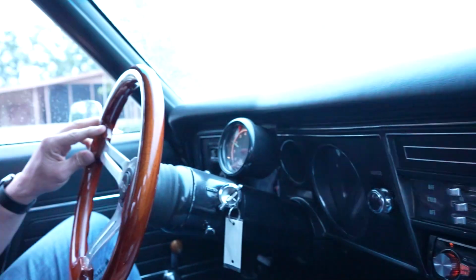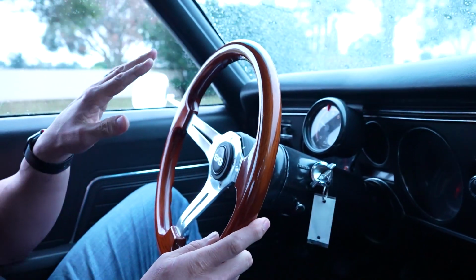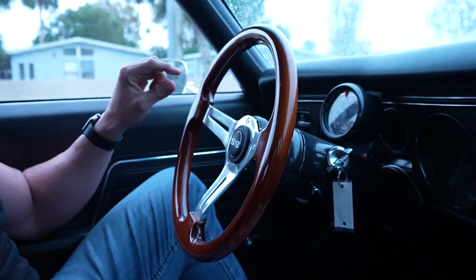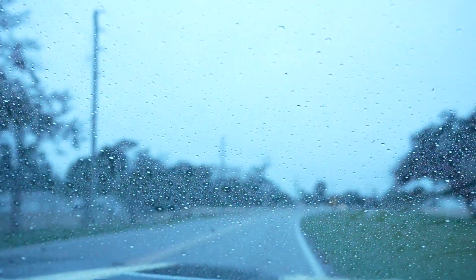Car rides absolutely fantastic. Rides real nice for a 69 Chevelle. I mean, steering wheel's perfectly aligned. No tire vibration, no engine vibration, no tranny vibration. Good acceleration out of the car. No squeaks, rattles, shimmy, shakes, nothing.